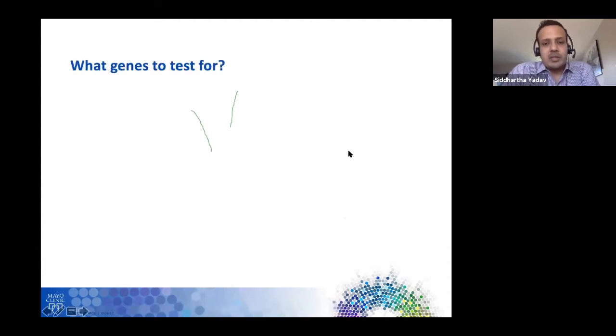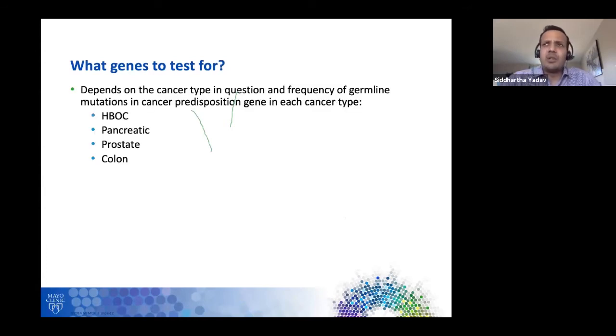So the next question that comes up is what genes to test for. And I think it depends on the cancer type in question. As you are well aware, different cancers have different germline predispositions. When you look at hereditary breast and ovarian, we tend to think of them together. Pancreatic has a whole set of different genes that can predispose to pancreatic cancer, similar for prostate cancer and colon cancer. I will mostly be talking about hereditary breast, ovarian, and maybe a little bit about pancreatic, but I won't really go into prostate or colon cancer today.